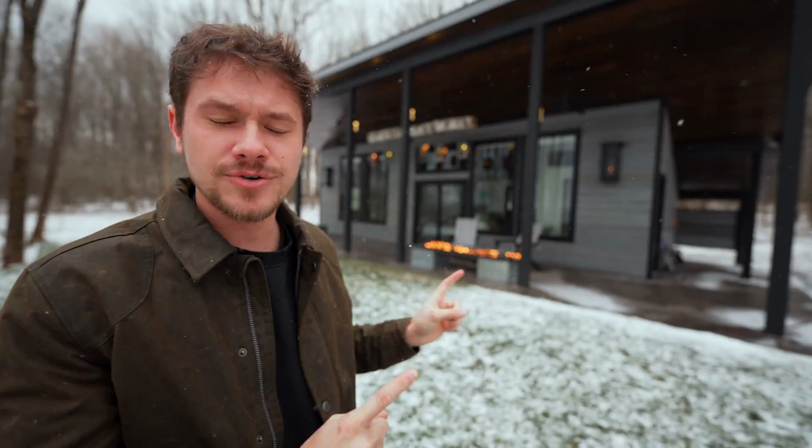Today we are at the Hickory Outlook tiny house, and it really blew my mind whenever I stayed here. They did everything right with a tiny house getaway, if you ask me. So let's go and check this place out.